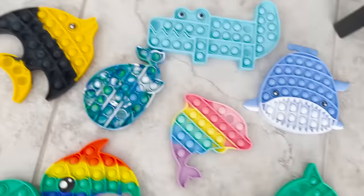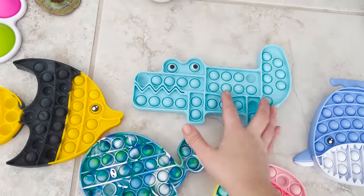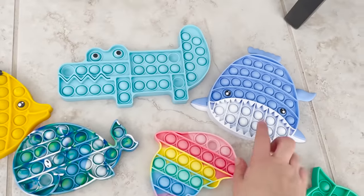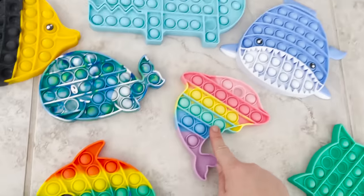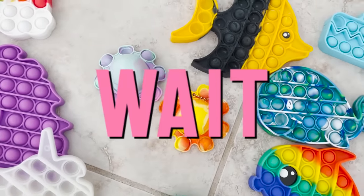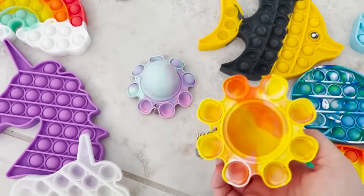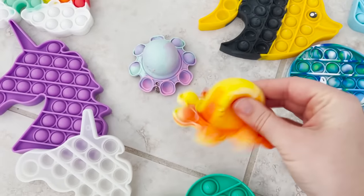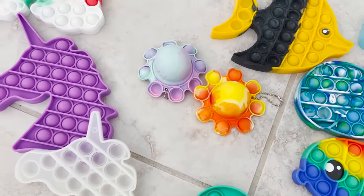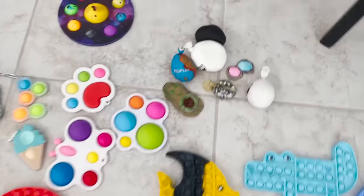Over here I did my under the sea poppets. So this fish, a whale, alligators aren't under the sea, but kind of water. Another whale, a dolphin and another dolphin. And then I put my octopus poppets over here as well. Wait, where's my gigantic, see, I'm realizing I'm missing so many. I should have my gigantic octopus from Fern Mouse Shop. Okay, now I realize I'm missing a lot. Oh well, we have to continue with what we have.